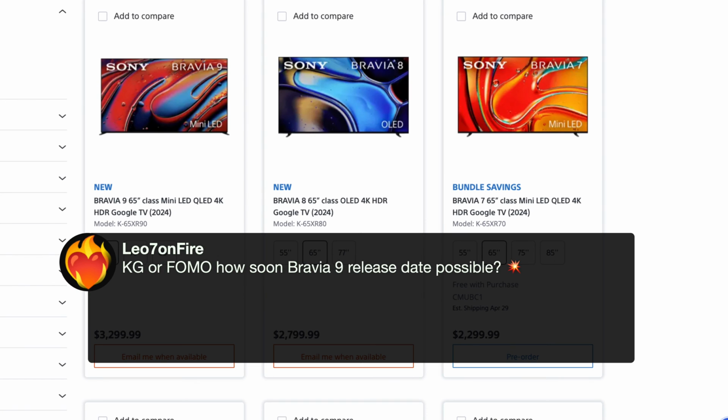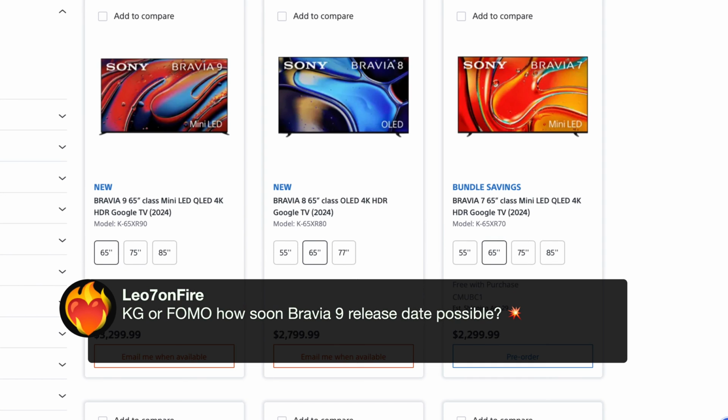As far as the release date goes, Leo, we don't have a release date on the Bravia 9. If I'm guessing, I would probably guess late May is the earliest we'll see it. I don't see it before then. So late May is probably the earliest we'll see it. June is a likely release date for that. But I don't see it going past July. So I'm not thinking it's going to be a fall release. I don't think it's going to be like that.